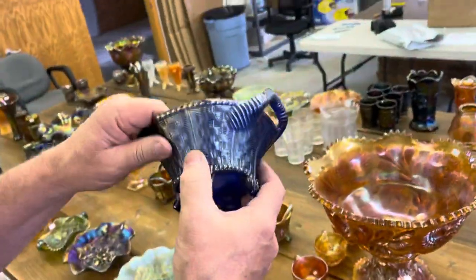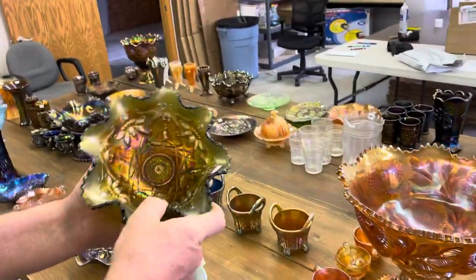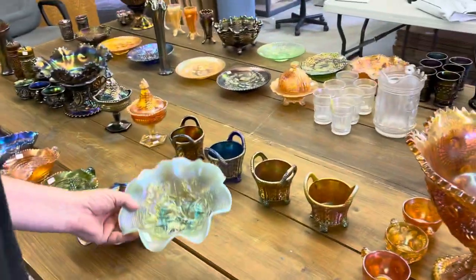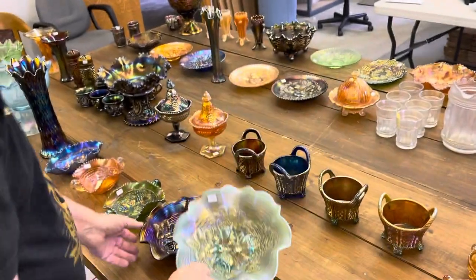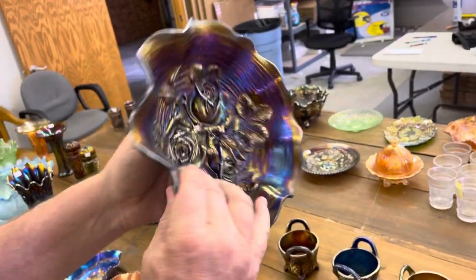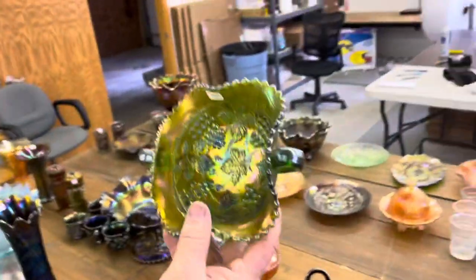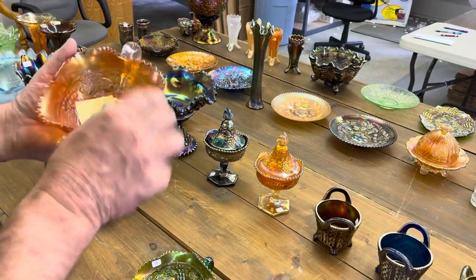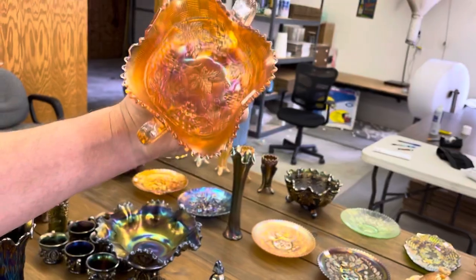So here's a Northwood Bushel Basket in blue, the 8-sided version. Wishbone Footed Ruffled Bowl in green. Rochow Ruffled Bowl, Aqua Opal Pastel. And here's another purple one. Grape and Cable Bonbon in green. And in Marigold, we put down, look at the oddity in the shape. It's almost, you could call it a diamond shape. How's that?